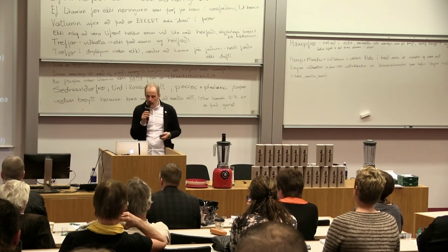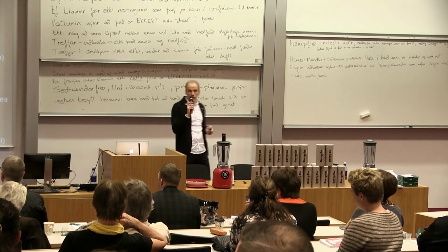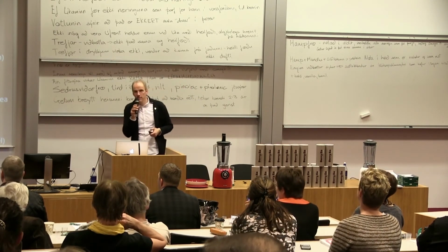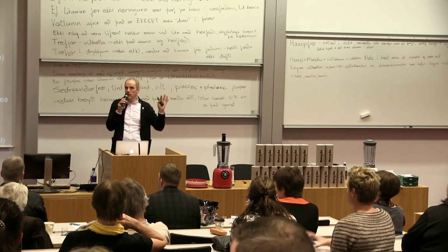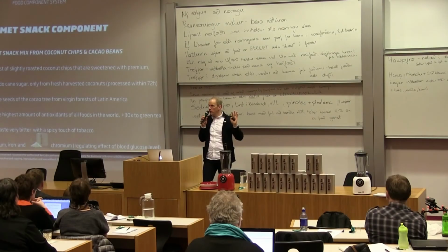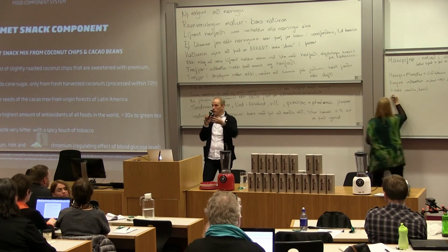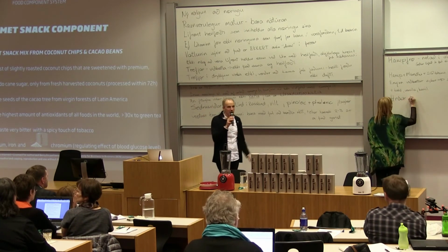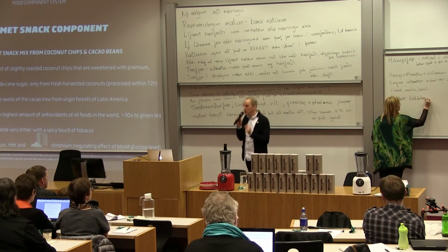And we want to show you a snack component now that is made of coconut chips that are roasted with raw cane sugar and cacao beans. Raw cacao beans, who has tried raw cacao beans before? Raw cacao beans, I'm not talking about chocolate. Raw cacao beans, how do they taste? Bitter, right? They're not sweet, they are bitter. Raw cacao is really bitter.